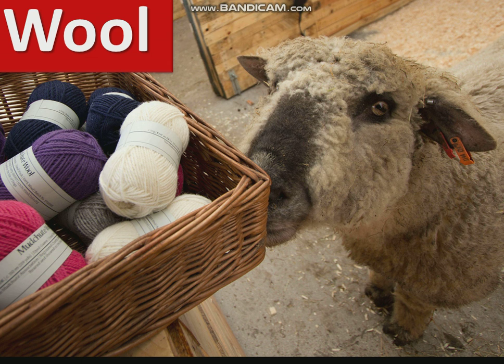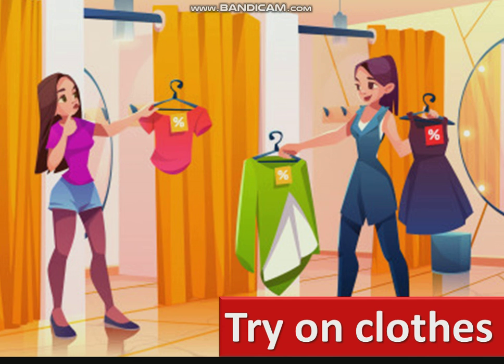Now, wool. This is wool. Wool comes from the animal sheep. Wool in Portuguese is lã. I don't pronounce wool very well. Lã.